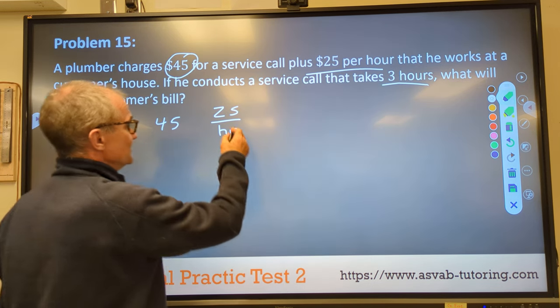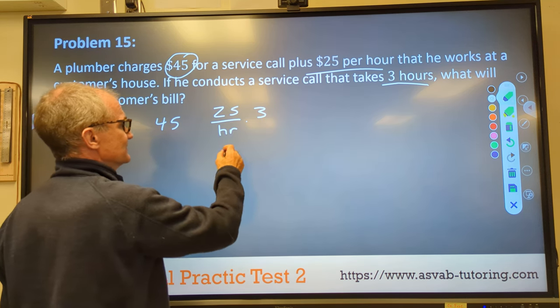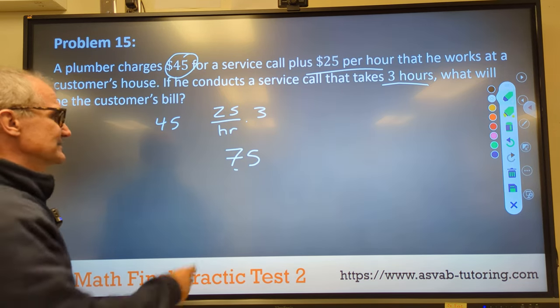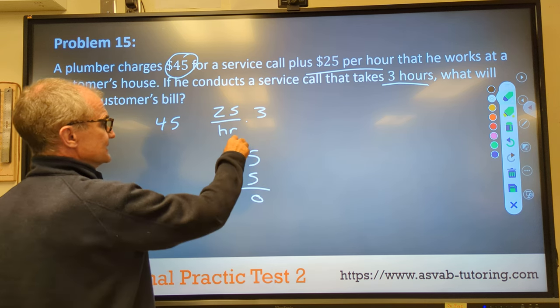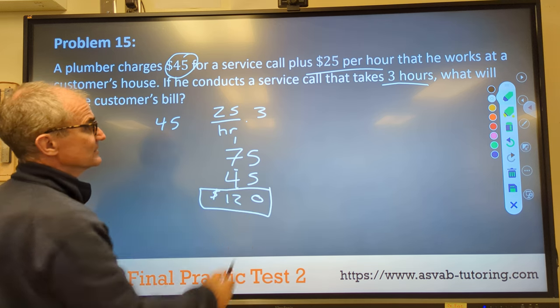So we got three hours at $25 per hour. 25 times three is 75. So the hourly rate times three gives me 75 plus the flat fee of 45. Add those two together, 10, carry the one, 12. He gets paid 120 bucks for that service call.